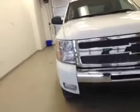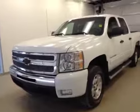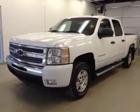Once again, this is stock number 119985, a 2011 Chevy Silverado, 1500 Crew Cab 4-wheel drive. Exterior color is Summit White.